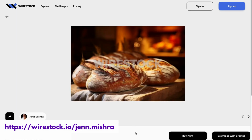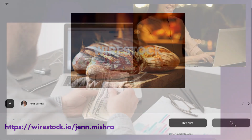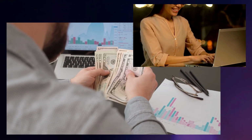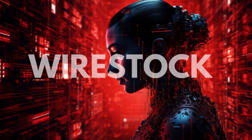You don't need to post images to 10 different platforms. Wirestock does all the work for you. You'll instantly expand your exposure across platforms and no checking individual stock agencies to see if you sold anything. Wirestock streamlines royalty payments all in one place.